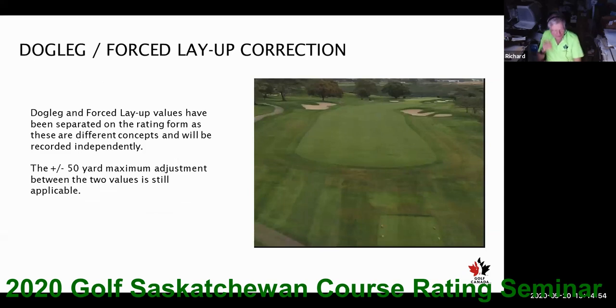And something that we started to do with our last revision to the obstacle rating form, now they've taken it one step further, and dog leg and forced layup values will actually be separate entries into the course rating application. And the plus or minus 50 maximum is still applicable though, but we're already on our forms recording the dog leg adjustment and the forced layup adjustment in separate boxes. So that falls right in with what's been changed in the course rating application. That's now the way it gets entered into the system.